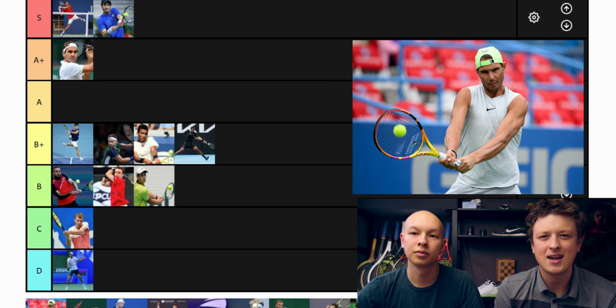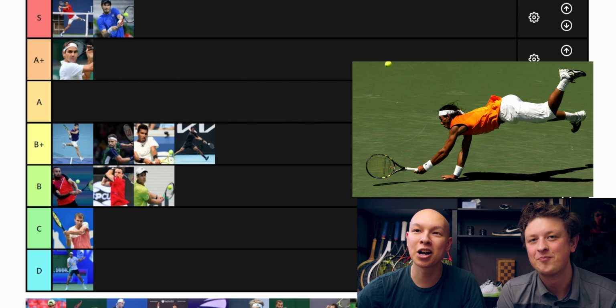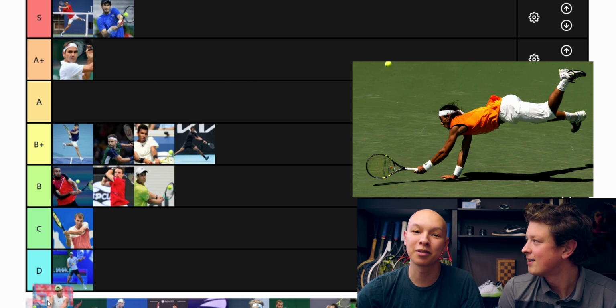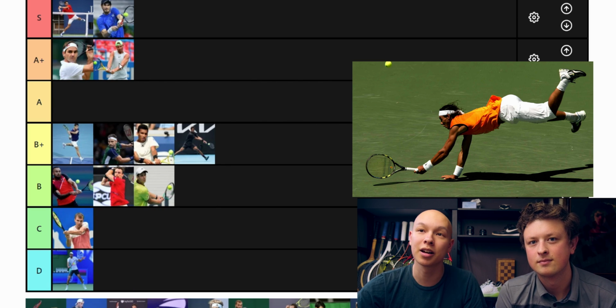I think this is an A, kind of A plus tier shot. I do think A plus is correct. It's not the shot that he uses to win a lot of his points. I think he can still hit every shot. His backhand slice is definitely underrated.